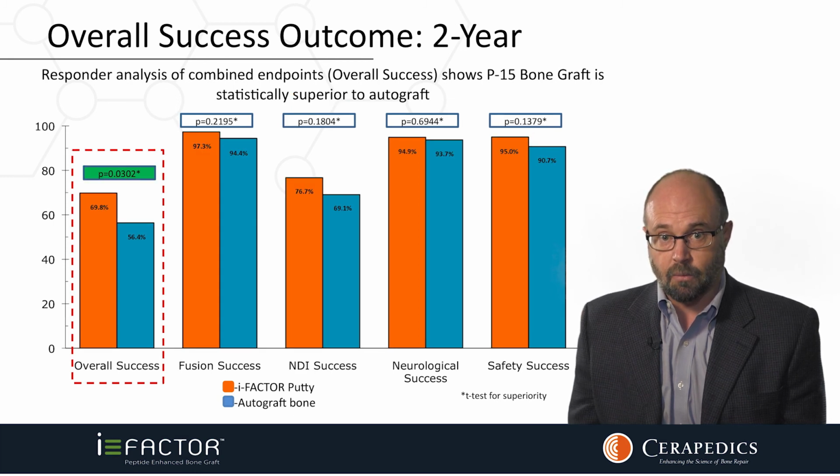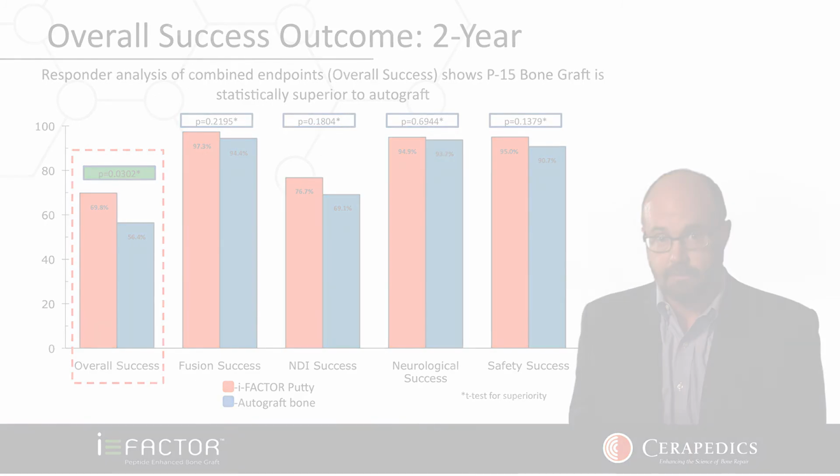We then followed and recently collected the 2-year data. We again showed at 2 years non-inferiority of all of the primary outcomes as anticipated, but the statistical superiority in overall outcome versus autograft was retained at 2 years, as was shown at 1 year.